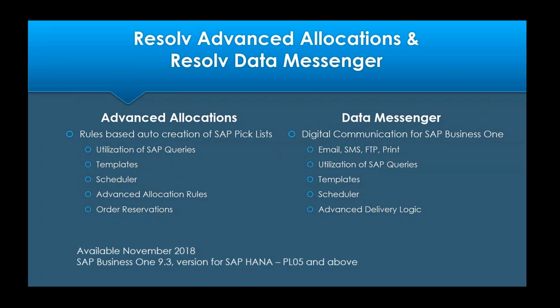The second module, the Data Messenger, is a digital communication tool for Business One. This allows the creation of emails, text messages, transmission of FTP files, and printing, again based on different criteria. We're using the SAP queries to our advantage. We are a strong proponent of that feature. It will provide your organization and your partners the capability to deliver messages to your customers, vendors, and outside partners based on specific criteria that you've created using SAP queries. You have predefined templates once you've defined the rules for delivery. Again, the same scheduler that we utilize for allocations in other areas of the program can automatically generate these emails based on a specific time frame.